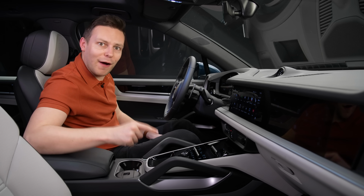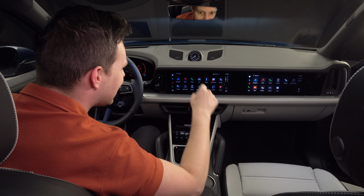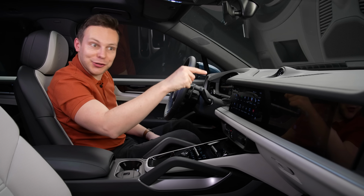I have to say, I was very, very relieved when I first jumped in here, because I thought, all these screens, they're definitely going to have buried the heater controls in here.